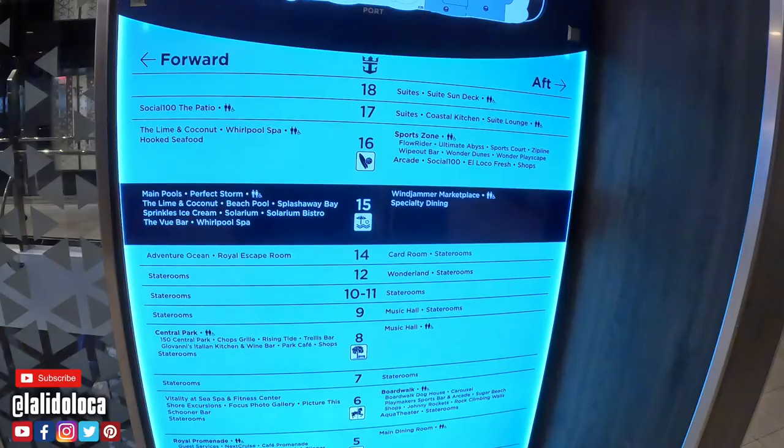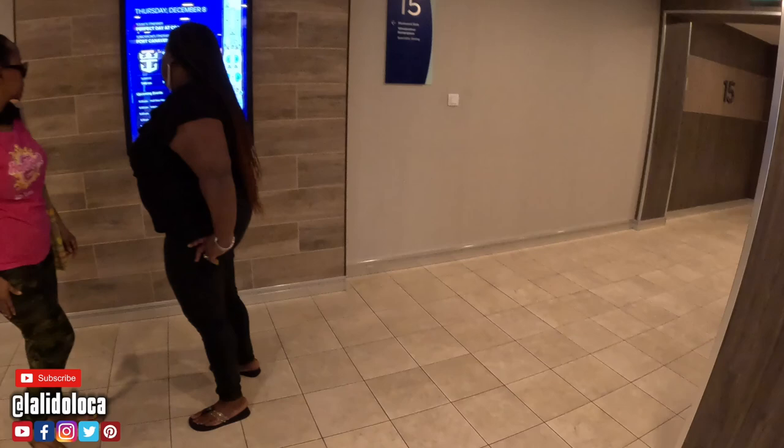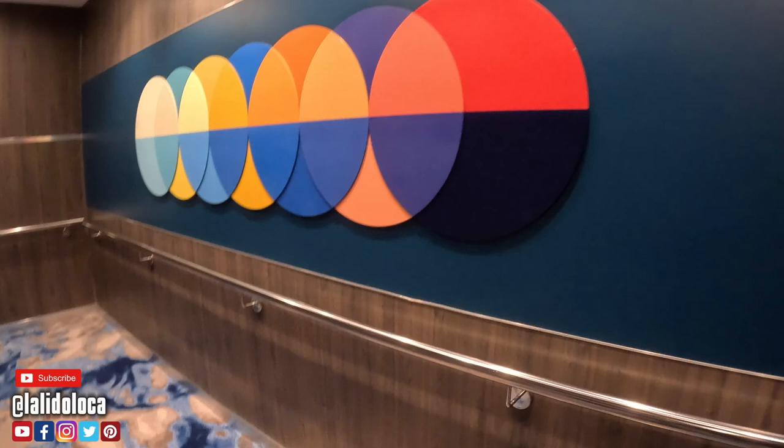All right, so we've covered deck 16, 15. Let's go down a level to 14 and see if we can find the card room, Ocean Adventure, and the Royal Escape Room. Say it with me. Art, art, art. Love it.